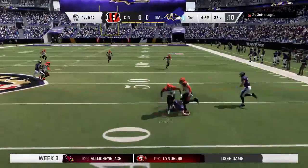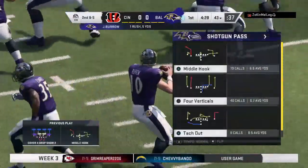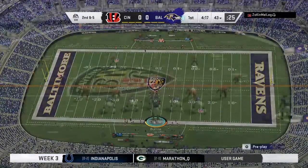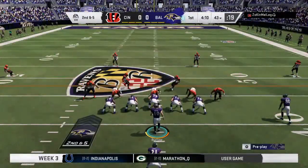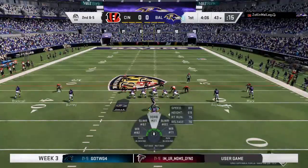Escaping the pressure right. He'll get 5 out of the scramble. It's 2nd down. Now, how about that play? He took a possible negative and turned it into positive yardage and slid down to avoid taking a big shot. Excellent job getting down and avoiding the big hit.